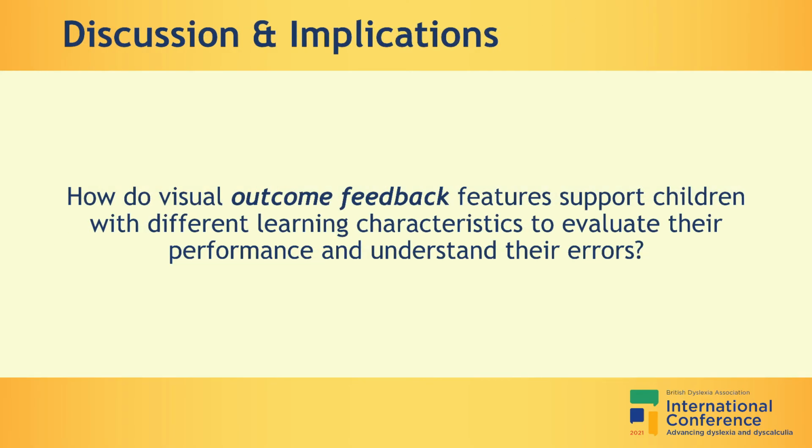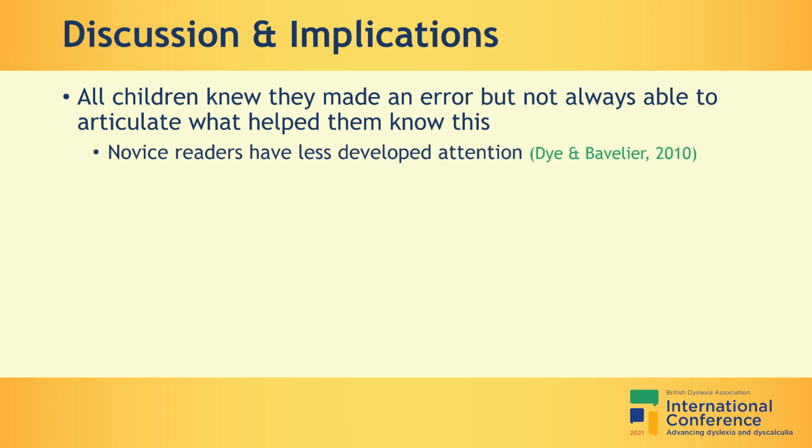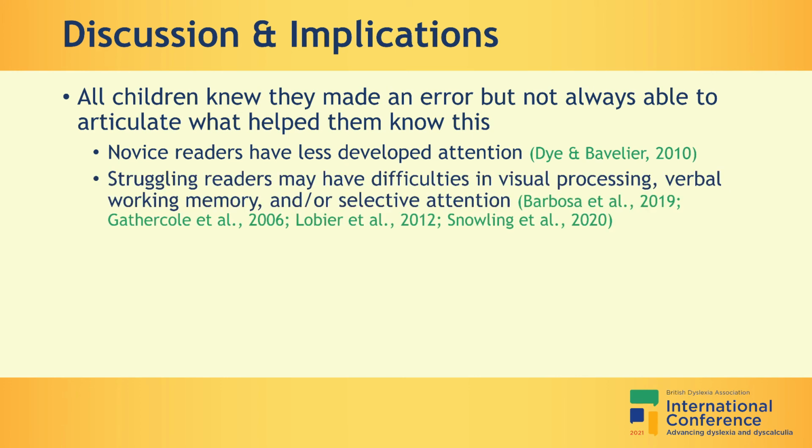So what does all this data suggest about our first research question regarding outcome feedback? Well, we saw that all children knew that they made an error, but were not always able to articulate what helped them understand this. In the case of novice readers, who primarily noticed only one visual outcome feedback feature, this may be because they have less developed visual attention capabilities than, say, EFL children. For struggling readers who either noticed many features or no features at all, this may be due to several reasons.